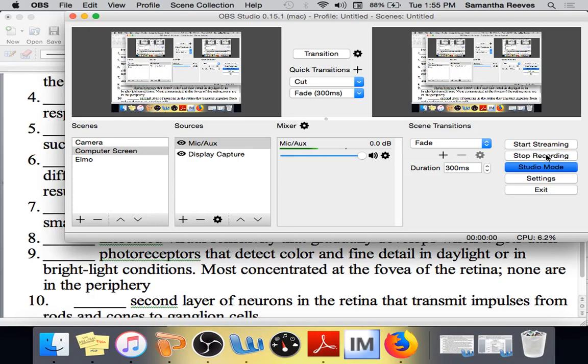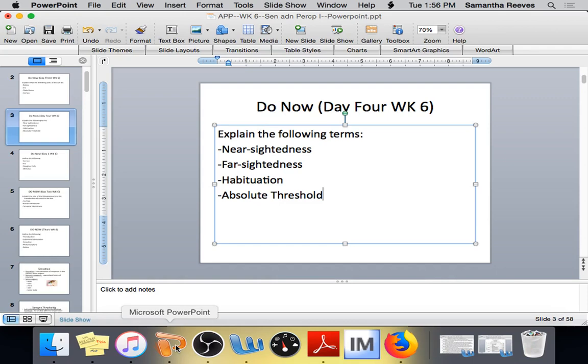In order to be successful for today's instruction, you need to have your focus, your study guide, and your whiteboard out and ready to go. We have a lot to cover. On your whiteboard, let's do it.